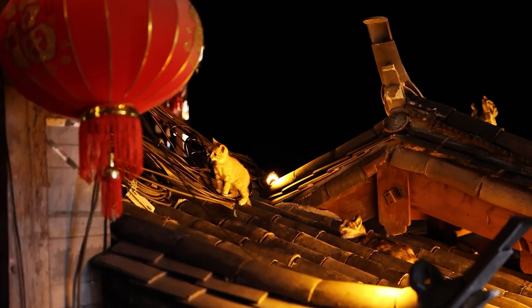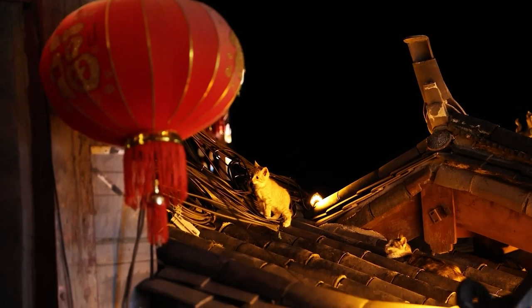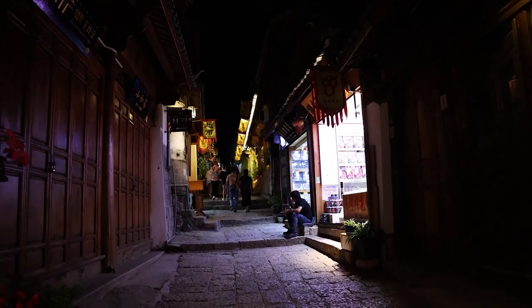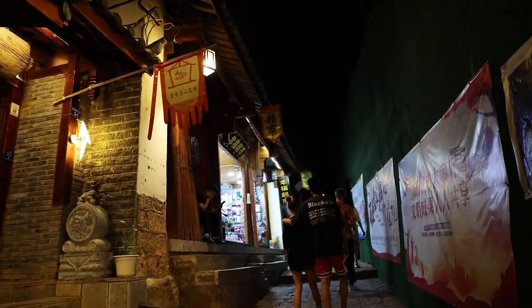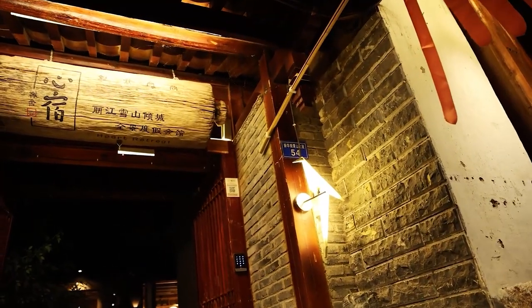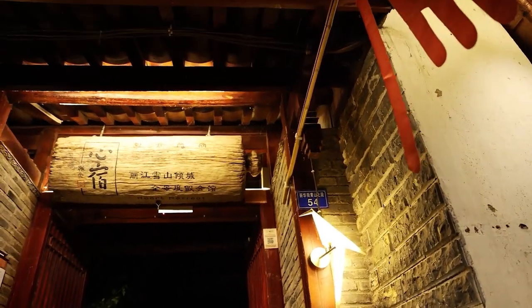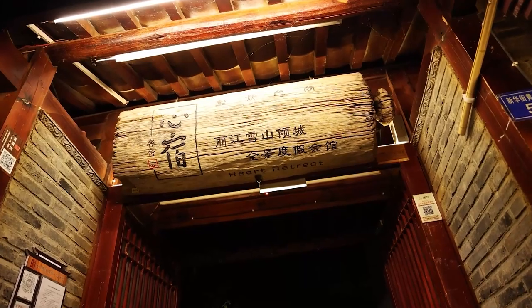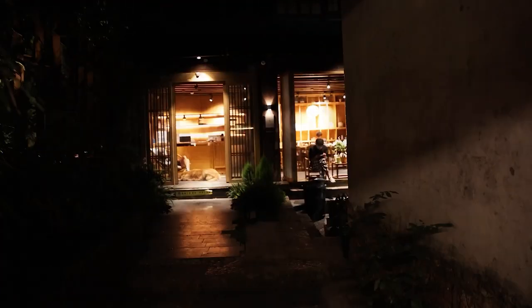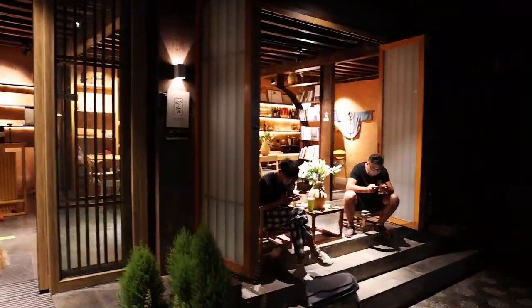Some cute kittens here. Hello. I was back up here in my hoods. Get to the hotel. Okay, so we're back here in the hotel. Xinhua Jie Huashang Duan. In here, Heart Retreat. Super nice. Let's see, grab some beer with the team here. Really peaceful.